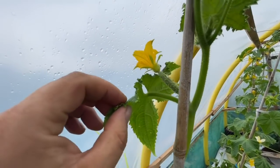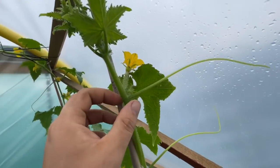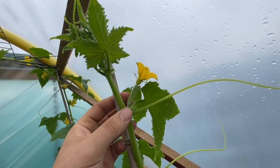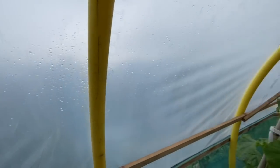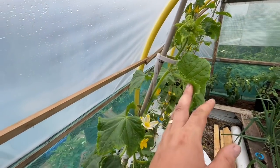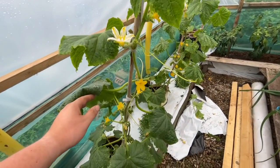So there we go. You can't pollinate these yourself, or you can just let the bugs do what they do best, which in this instance is what I'm doing, because I've not had a problem with setting fruit, to be honest, on cucumbers. And for the third one here, this is the one that just snapped, which was a shame. So there's nothing yet on this one for the heavy.